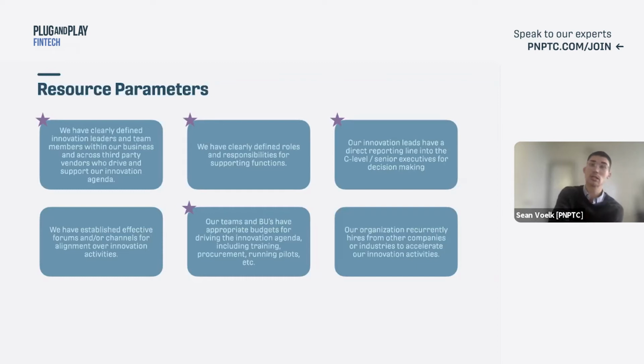This is similar, I think, to having strong innovation leaders. Right? Is change being driven from the top, from the middle? If it's not coming from the top, it might struggle. We have established effective forums and/or channels for alignment over innovation activities. Open communication, so important for all teams.